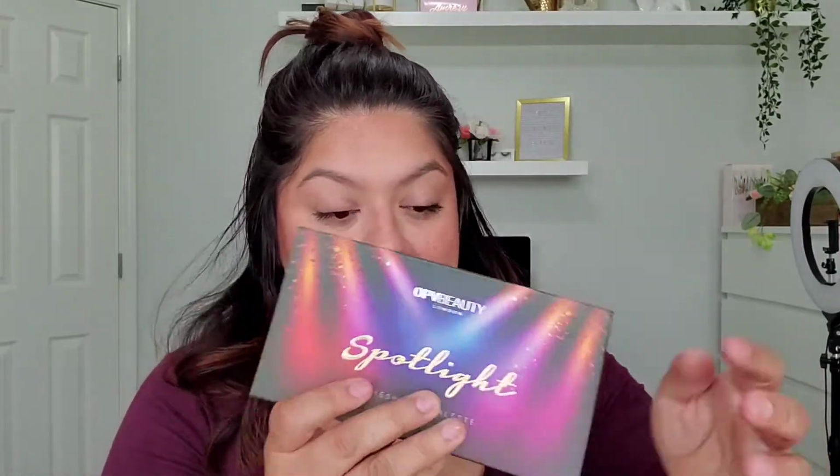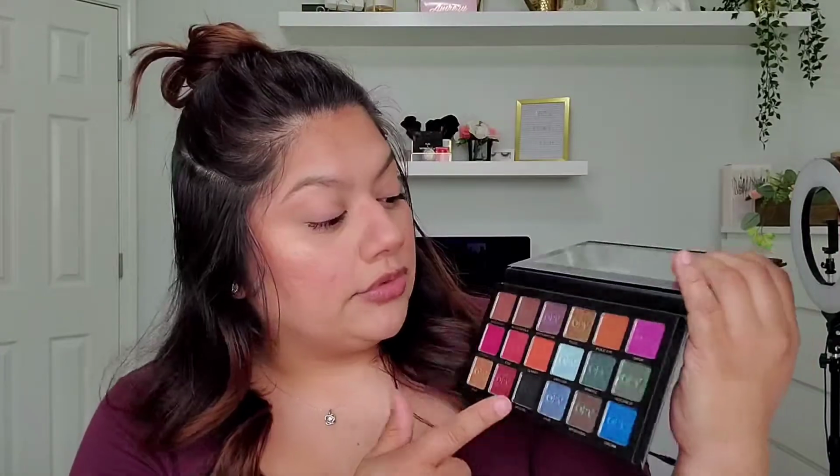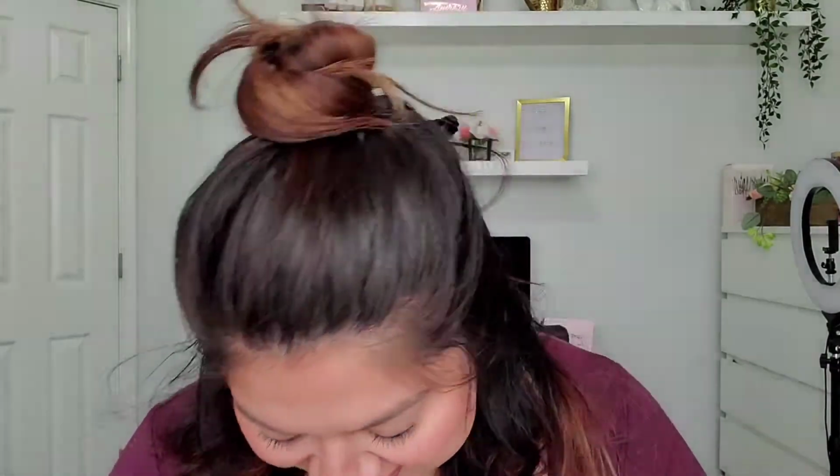I already kind of looked at it, so I do apologize for that, but it's just the same box packaging. And this is what it looks like. It comes with a pretty big mirror. And honestly, this reminds me of the Born to Run palette. It just has a couple more greens and blues, and the Born to Run, I think, had a couple more neutrals. I love the Urban Decay Born to Run palette. This one just seems a little more colorful, richer in tones.